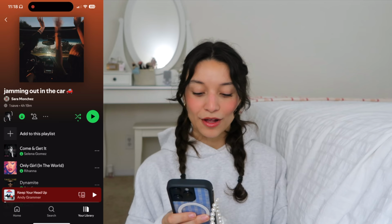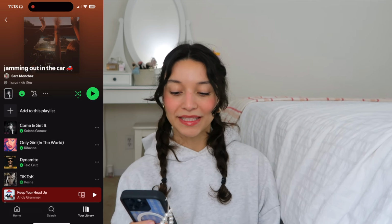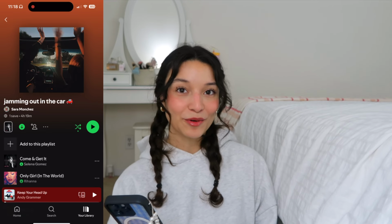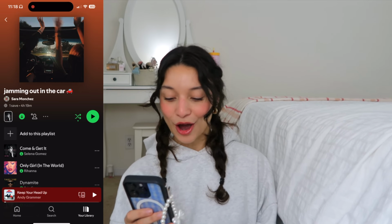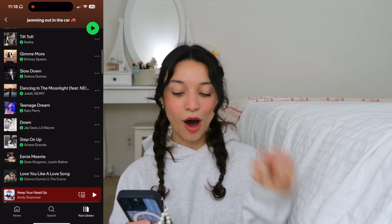And then I have one called Jamming Out in the Car. This one, me, my sister, and my cousin, we all made this. We all contributed to this playlist on a weekend where we were all hanging out, and we went to the beach, so we wanted to make a playlist to listen to in the car. A lot of these songs are 2000s, 2010 songs, like pop songs.